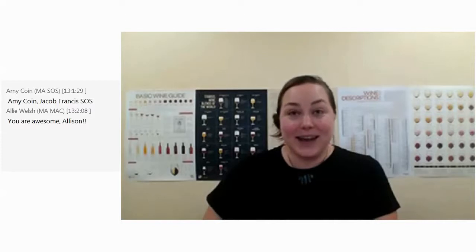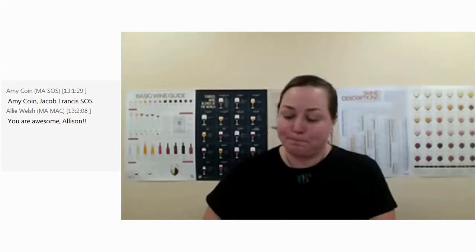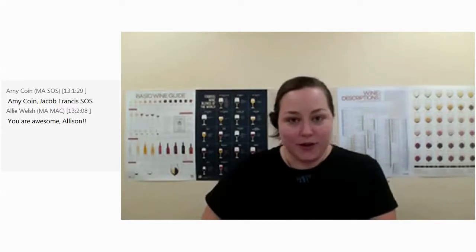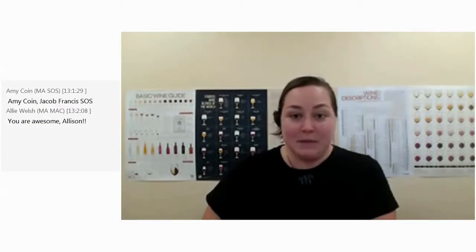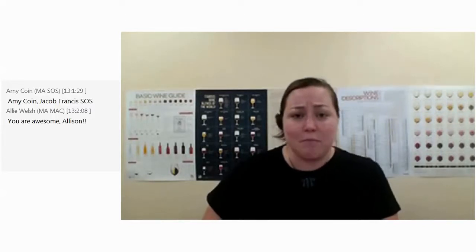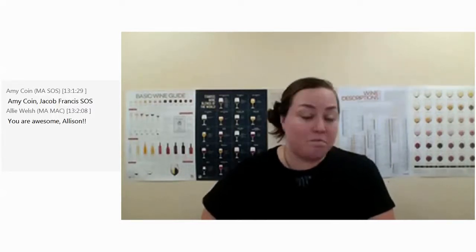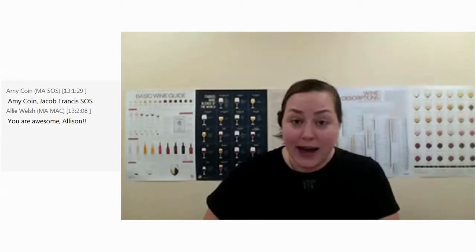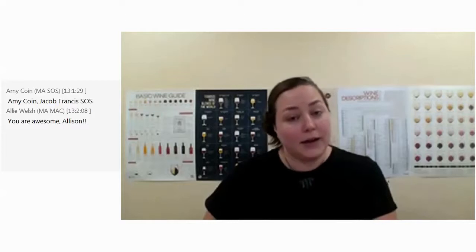So we're going to start out today with light-bodied reds. There is such a plethora of red wine out there, and it runs the gamut from light and fruity to super big and bold and tannic and mouth-drying. There's just a ton of options out there. So Wine Folly has it broken up into 3 categories: light-bodied, medium-bodied, and full-bodied.